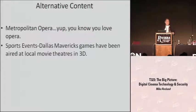We're also doing sports events. The Dallas Mavericks have actually shown some of their games in other theaters, or in theaters in the area in 3D. I think that's actually cool. I think the idea of getting together with a few friends and going to see the game, Super Bowl or something like that, just sit in a theater, it's there in 3D, you get to enjoy it. I think that's a great deal. The only thing that's really kind of hampering this is, of course, marketing and legal contracts and that kind of thing.